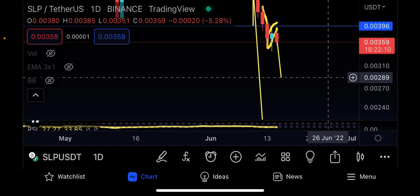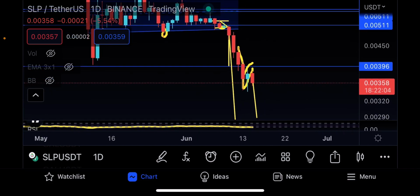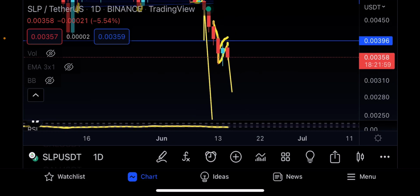So the stops are not over, the dumps are not finished at the moment. I do think there are a lot of dumps pending to the downside, but it is what it is, and this is going to be a very quick one. So let's reach 290. Once we reach 290, we're going to see if it's interested to go even way lower or not.